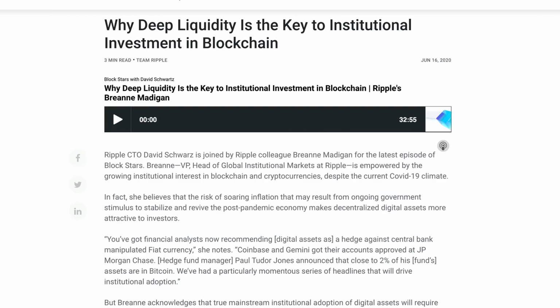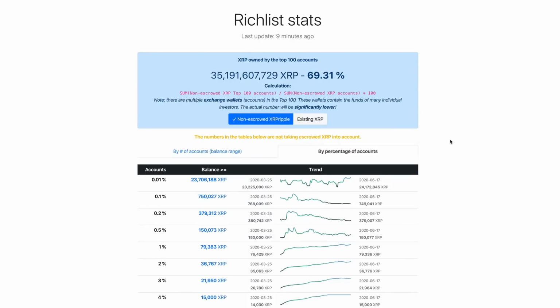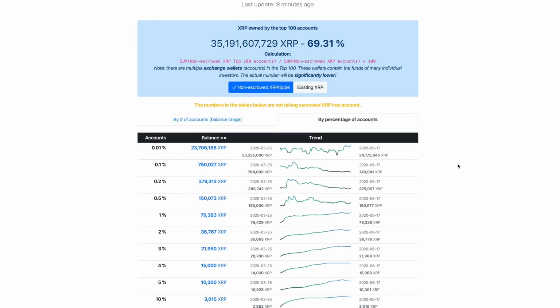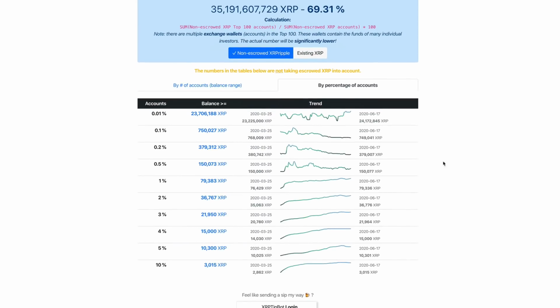Going back to this Blockstars podcast with Brianne Madigan and David Schwartz. Liquidity. And this is where we're going to see the liquidity, guys. And did you see this? So I bring this up every now and then, and the chart goes up and down and up and down. This is the XRP Rich List. These are the statistics. Ledger.exposed is the domain name. And you guys can see here the 0.01% has now increased yet again. So the threshold for the 0.1% of accounts is just over 24 million XRP. And back on March 25th, it was at 23.2 million XRP.